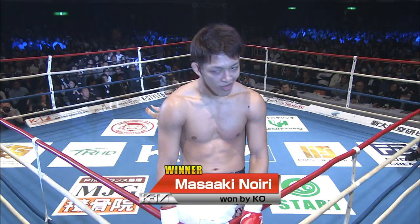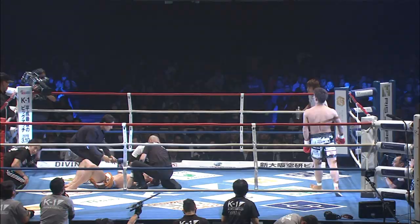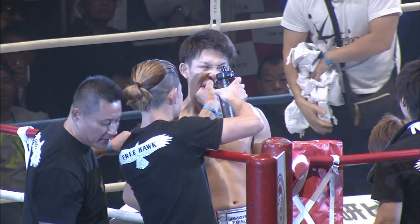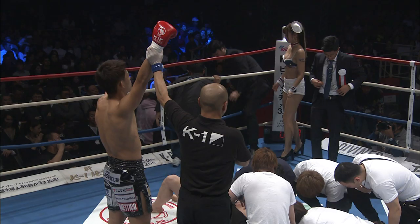He will stand right in front of you, put his guard up, and make it all happen from close range. Wow. Very technical series of punches there for the KO. He knew exactly what he was doing. Just comfortable with the guard, using his vision well, staying tight, finding those openings, and taking advantage of him.